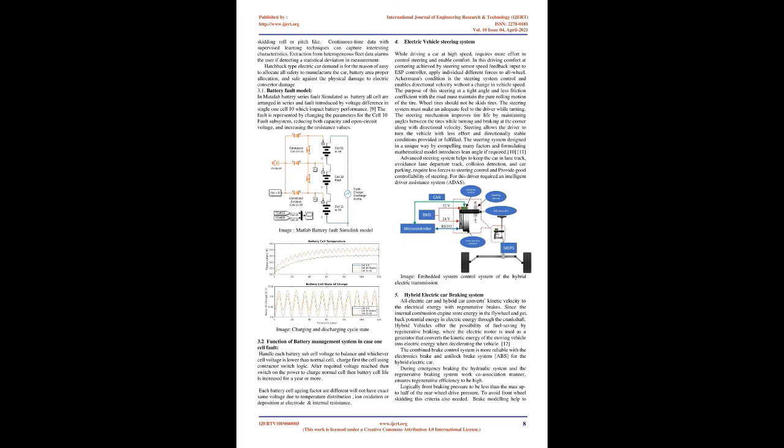12. The combined brake control system is more reliable with the electronic brake and anti-lock brake system ABS for the hybrid electric car. During emergency braking, the hydraulic system and the regenerative braking system work in a cooperative manner, which ensures regenerative efficiency is high. Logically, the front braking pressure should be less than the max, up to half of the rear wheel drive pressure, to avoid front wheel skidding. This criterion is also needed. Brake modeling helped to improve understanding during braking, vehicle slip, and longitudinal slip.